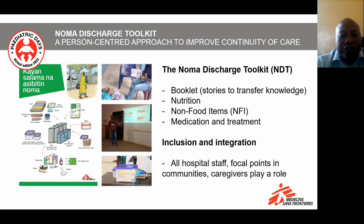The second component of this toolkit is the nutrition component, which contains items like patch pap and plumpy nuts. The third component of the toolkit is the non-food items, which are items basically for hygiene promotion. Then we have the medication and treatment component, which also has materials for storage and transportation of the items in the discharge toolkit.